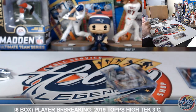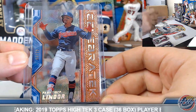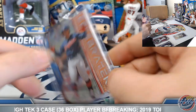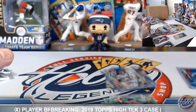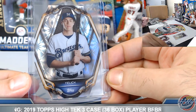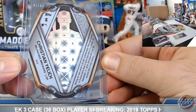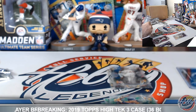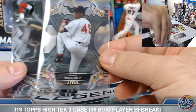13 of 25. And Portrait Tech orange. Nice Francisco Lindor here. 4 of 25 on this one. Shiny. Number to 50, another nice Portrait Tech. Christian Yelich, a black out of 50 on this one. 36 of 50. Congrats. In addition, black parallels, 4 from the base set, numbered out of 50.